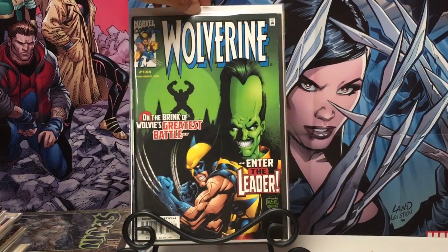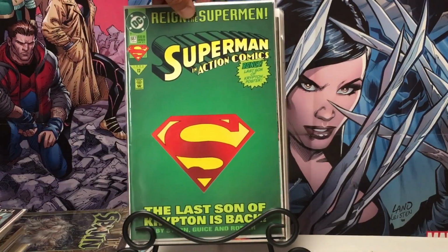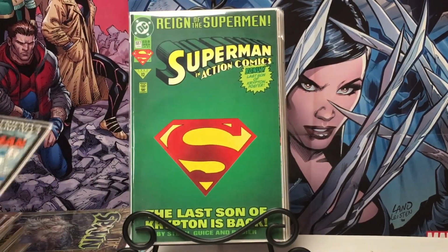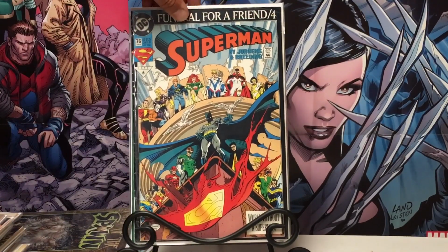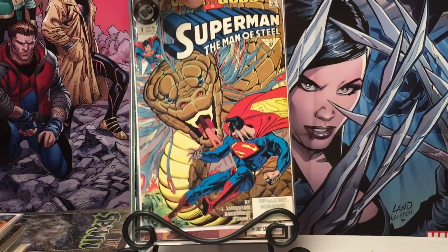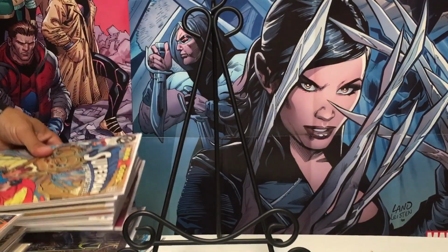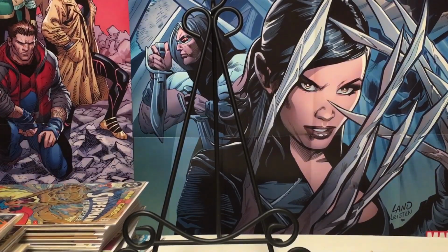Wolverine number 144. Superman in Action Comics number 12. Superman number 76. Man of Steel number 3. You know, a lot of filler stuff there, but there were a couple books, and you'll see them at the end, that were the reason I bought this.